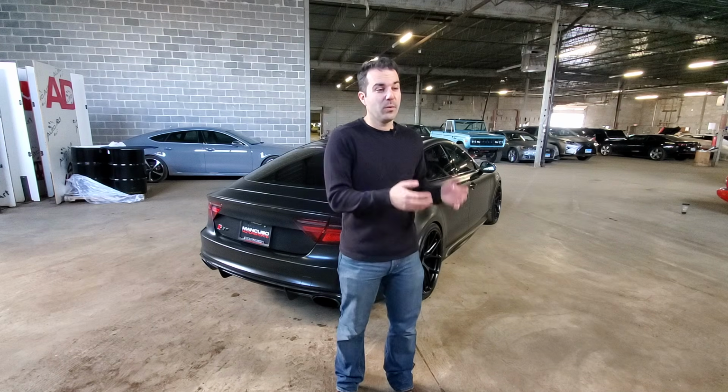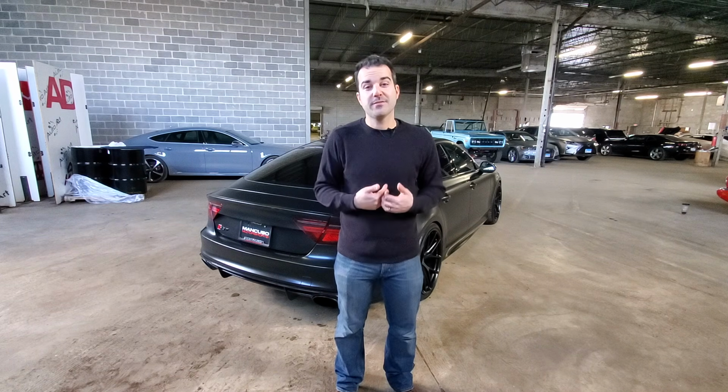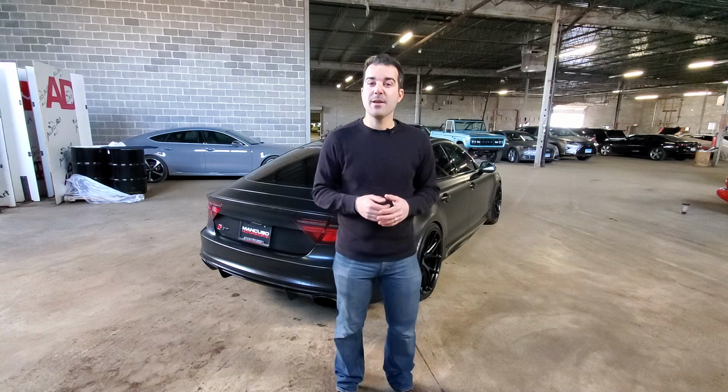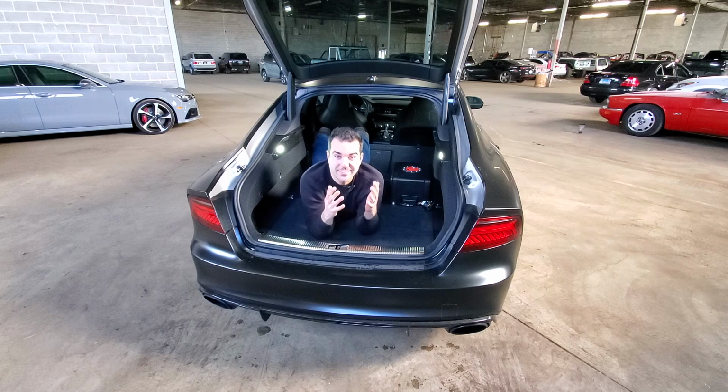Now, most people would say range, but as a car guy that understands my commute, it's not range. For me, it's the fact that I really can't modify that car for even better performance than it has. But you know, a big 4-door hatch that you can modify to ridiculous performance levels? An Audi RS7, and this one specifically is heavily modified.